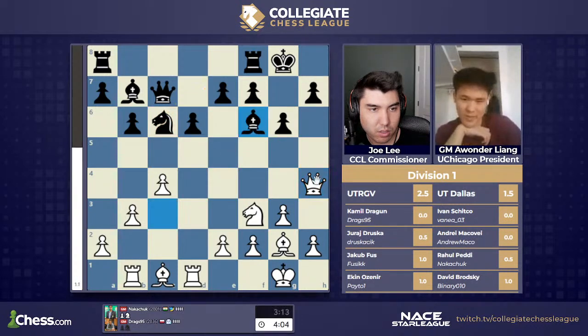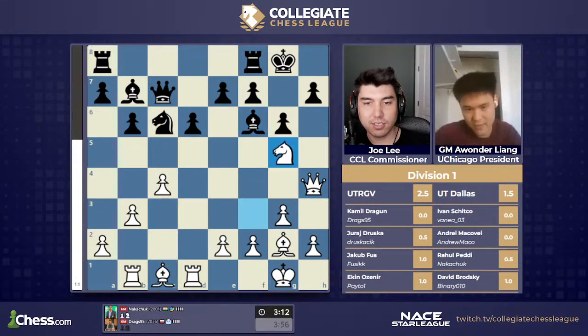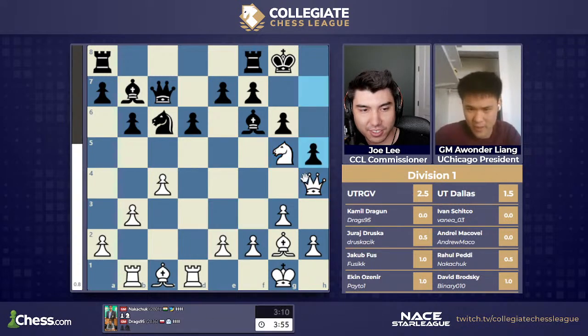White will probably trade the dark-squared bishops and then try to play around the weakness on the black king, or sometimes they go h4, h5, where you just double rooks on the d file and try to do something there. Oh my goodness, there's a mate threat on h7. Raul defended it. I think black is kind of just getting blown off here.